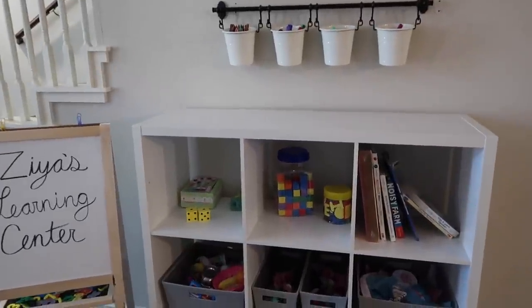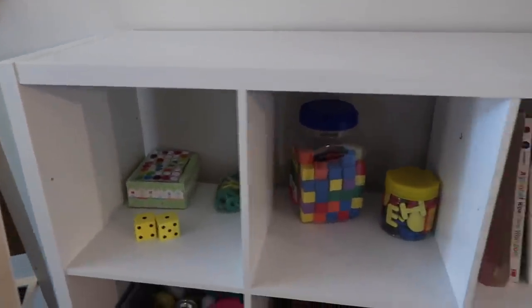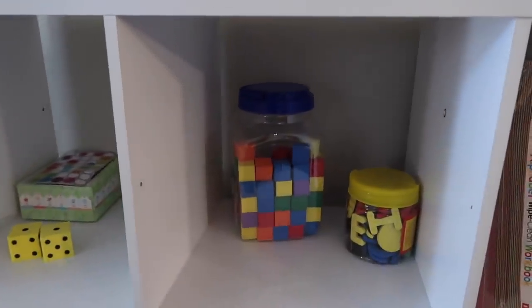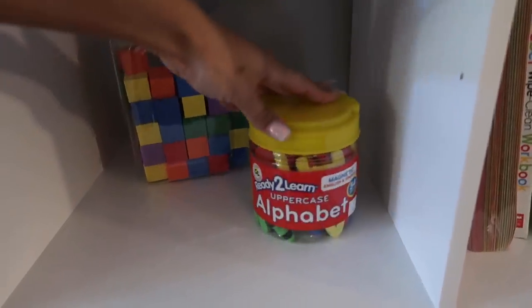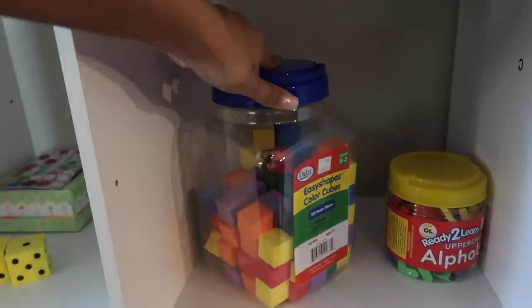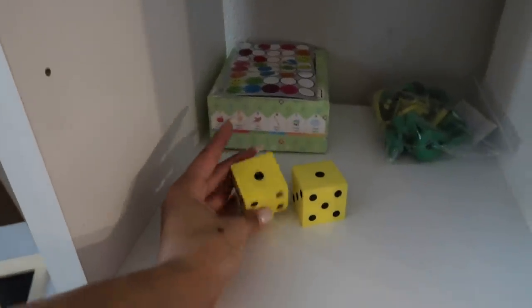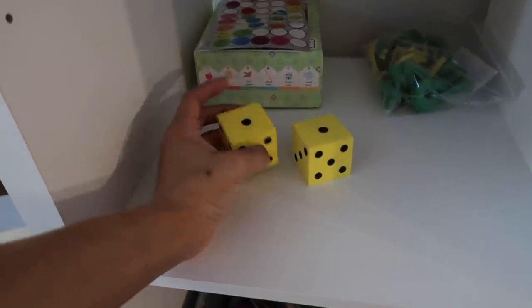And then on the top shelf is more so her educational stuff. So this is the stuff that we bought at the teacher store. We have her magnetic alphabet letters, her counting cubes for learning how to count and how to do easy math. I bought a pair of foam dice just for more counting math stuff.